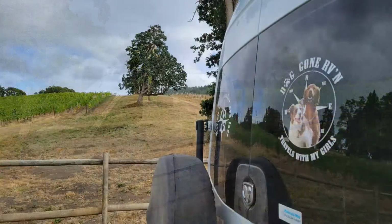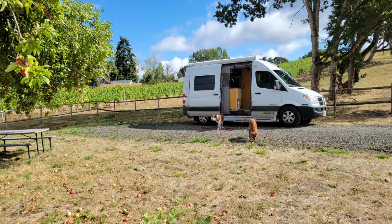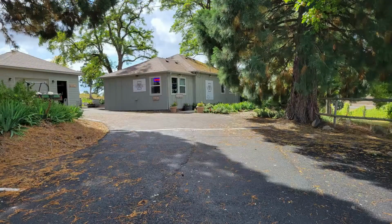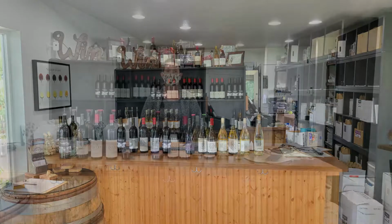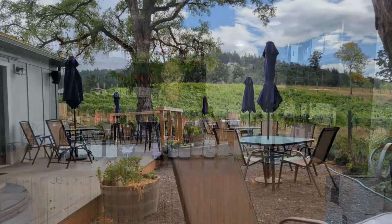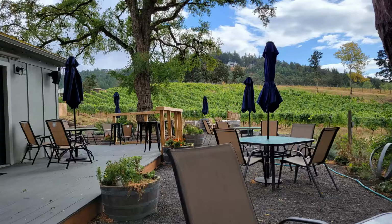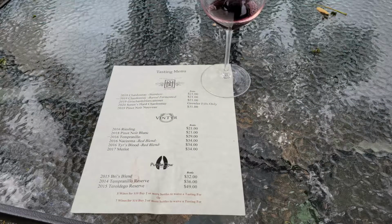Well, we settled in, and then I let both girls out for a while to stretch their legs and explore. Then I walked up the gravel driveway to the wine tasting room to see what they had to offer. They had a large number of wines to taste, since they own 3 different wineries. Their patio off the tasting room was comfortable and overlooked some of their lower vineyards. Here is a wine tasting sheet with sections from their 3 wineries.